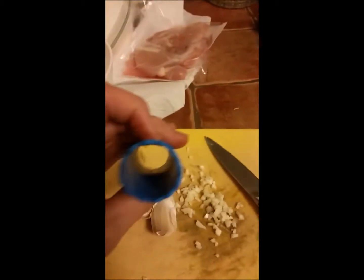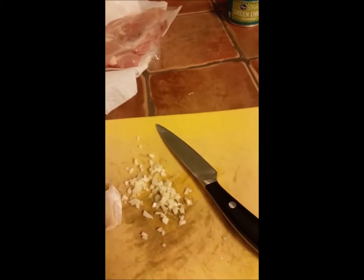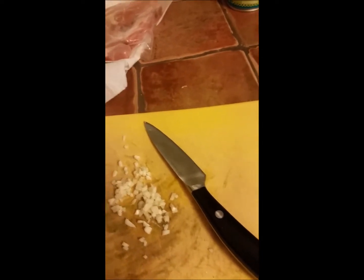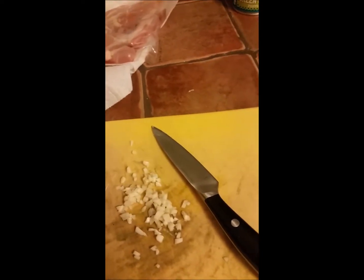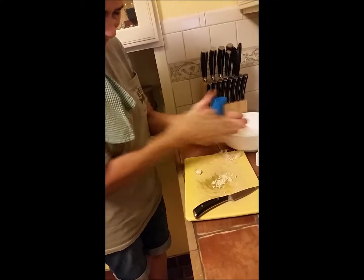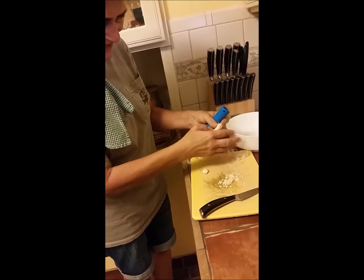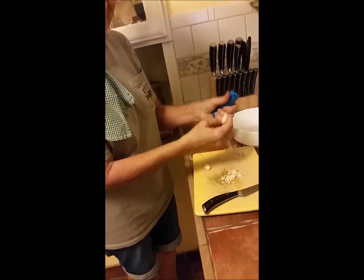I put the garlic in this little thing and I roll it like this, and it takes the sleeve or whatever, the skin off. It's awesome. My friends Greg and Marty gave that to me. And it brings off all of the skin. See, it's just awesome. Okay.